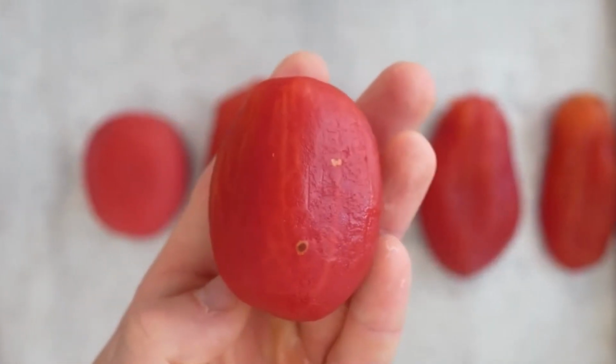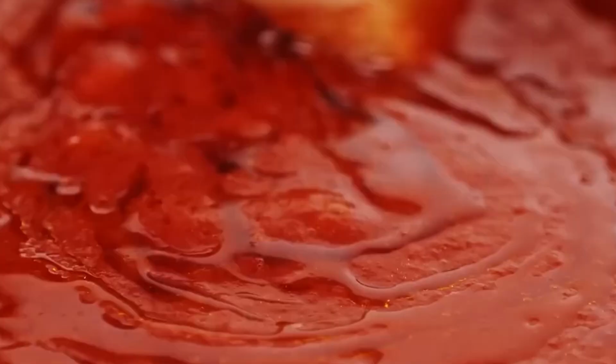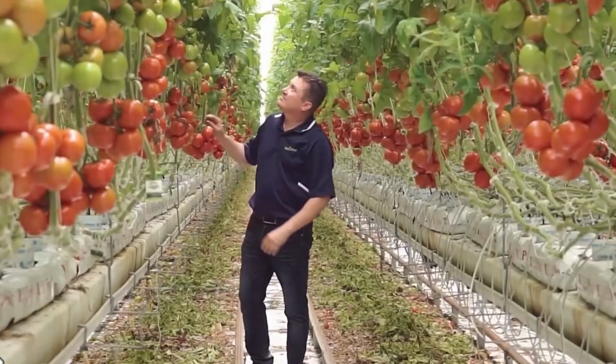So next time you crack open a can of tuna for lunch or reach for a can of tomatoes to complete dinner, remember that what seems like an everyday convenience is the result of an incredible chain of work stretching from fishing boats braving the open sea to California farmers harvesting under the hot sun.